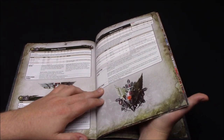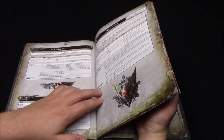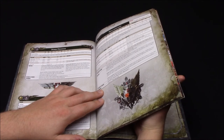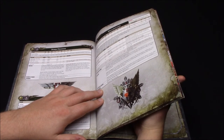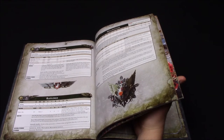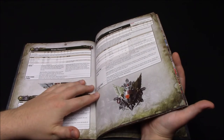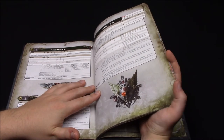Melta Cannon is range 24, assault D3, strength 8, AP minus 4, D6 damage. It's basically the same rules for Melta. So if the target is within half range of this weapon, roll 2 dice when inflicting damage with it, and discard the lowest result. Very, very powerful ability there.